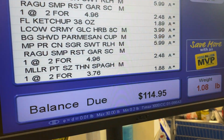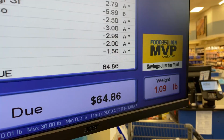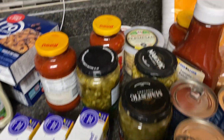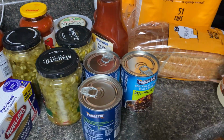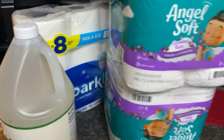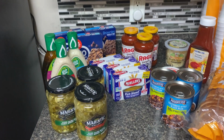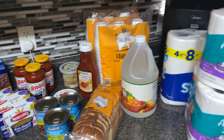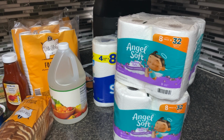Well, you can't really. So here's our price before rewards, and because we're MVP customers, that's how much we saved. Here are the things we were able to get just to put back in our pantry. Couple of things that were necessary. Vinegar is always necessary, because you can use it for canning, you can use it for sanitizing, you can use it for cleaning.